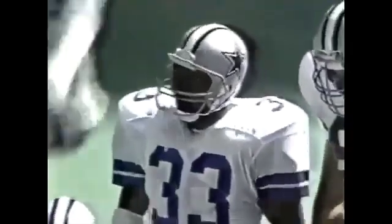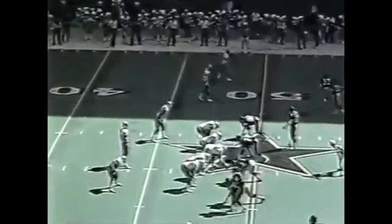In fact, both these coaches like to have a few tricks up their sleeves. For example, against Cleveland a few weeks ago, Landry called the play where James Jones took the football and threw back to the quarterback, Danny White, out of this shotgun formation or spread formation. 3rd and 11.